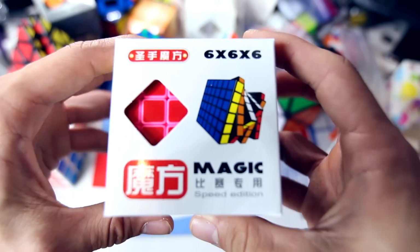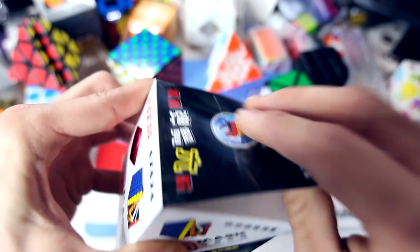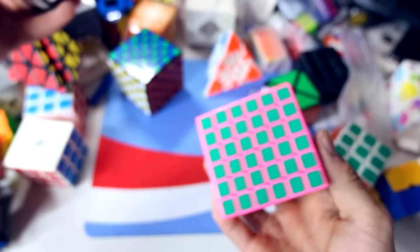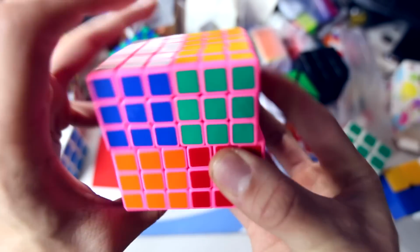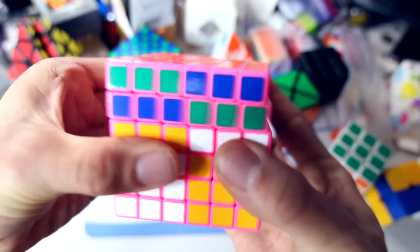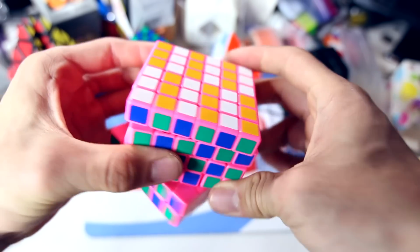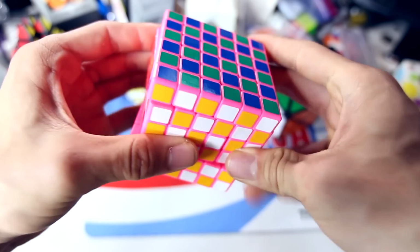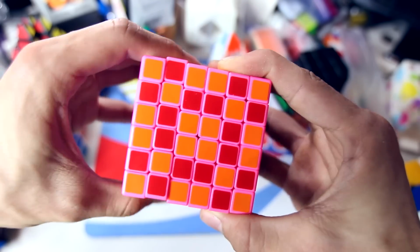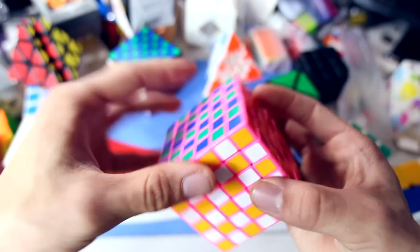I also have a Shengshou 6x6. I think I was just looking to add interesting cubes to my cart. I've never had a Shengshou 6x6. Decided to pick one up, and they had it in pink. So I decided to pick that up. Collection purposes, more than anything else. The Shengshou 6x6s are pretty bad, so I don't expect to be speed solving this anytime soon. So that's also part of the reason I got it in pink, just for the interest there. I don't know if it's limited edition, but just an interesting colored cube. And as you can see, it's just a Shengshou 6x6. Turns fairly smooth out of the box, turns very, very well. Pink Shengshou 6x6 is pretty cool.